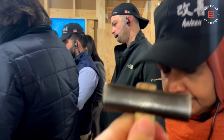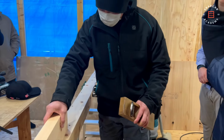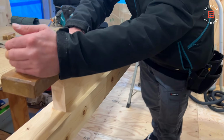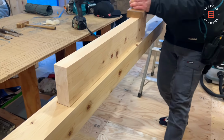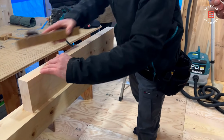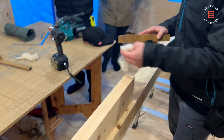Okay, here we go. Here you go. Watch this. This is called a pull plane. Okay, can we focus? Thank you, everyone, focus. Go ahead and pass that around. Touch it.